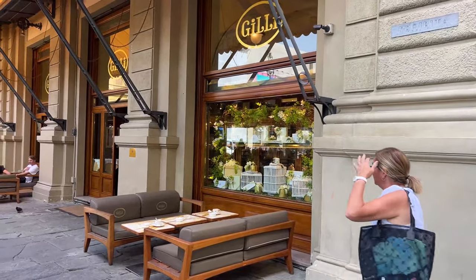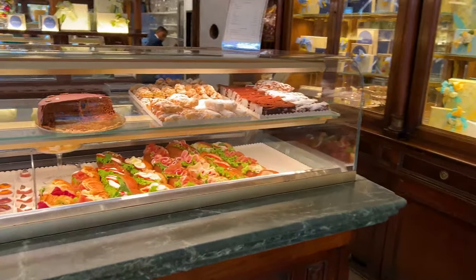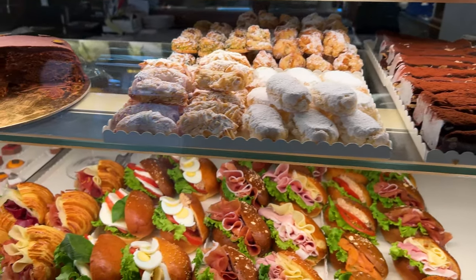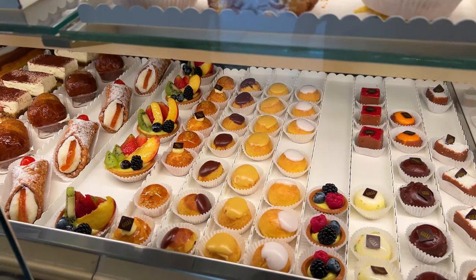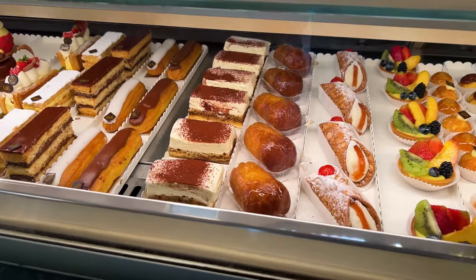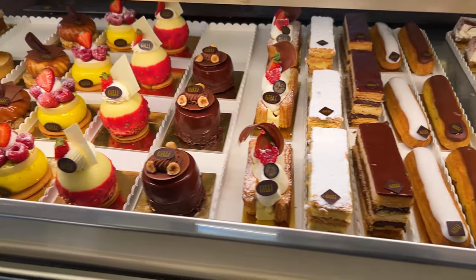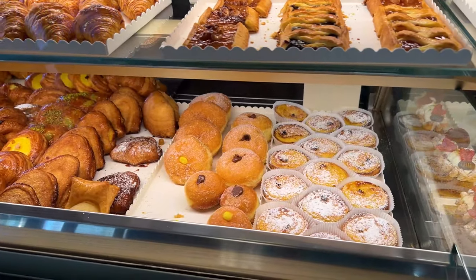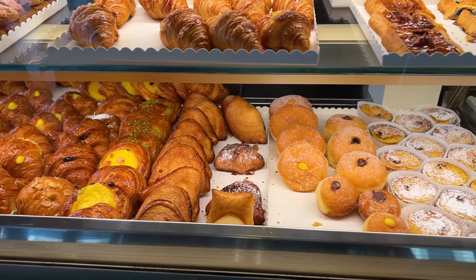Let's go inside of the Gilli. So here you can order sandwiches, sweets, as you see, panforte. Lots of different things. We call these mignon, beignet. As you see, cannolo siciliano, baba, different sweets, biscottini, and the pastry. As you see, different bomboloni, sfoglia.